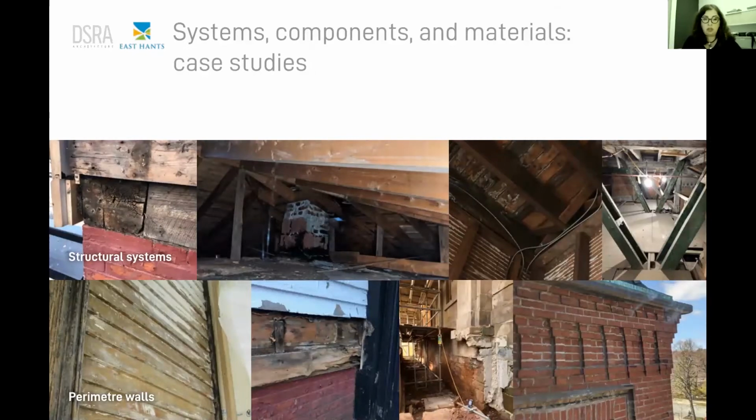Let's talk about structural systems. This is all heritage fabric. These are all things that we need to think about in terms of heritage fabric. So heritage is not only the cornices and the decoration; it's also this. It's structural. It's walls. It's building fabric. So, structural system. This is a roof. This is inside an attic. So this is actually a secondary roof that was placed on this building.